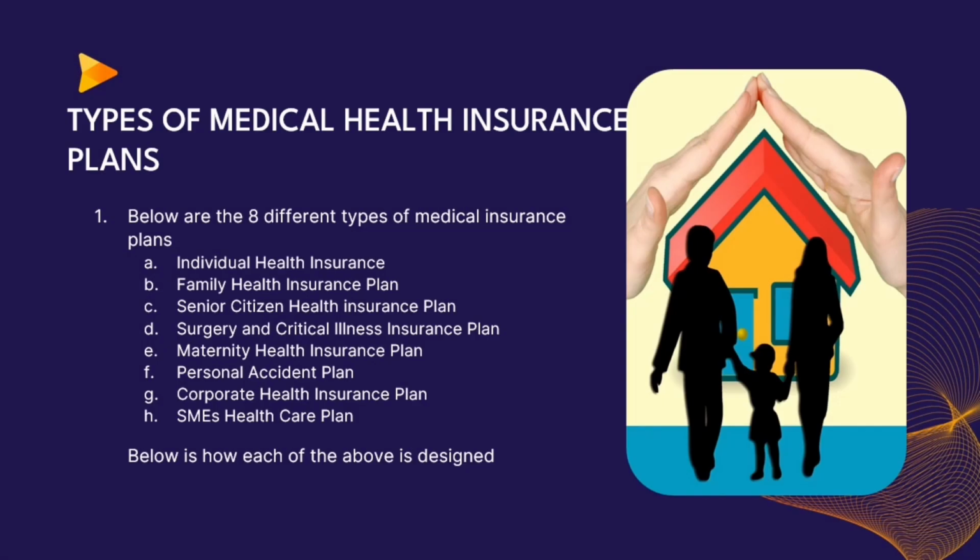Types of medical insurance health plans. Below are the 8 different types of medical insurance plans. Individual health insurance, family health insurance plan, senior citizen health insurance plan, surgery and critical illness insurance plan, maternity health insurance plan, personal accident plan, corporate health insurance plan, SMEs health care plan.